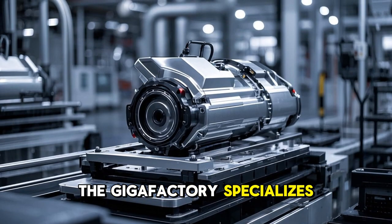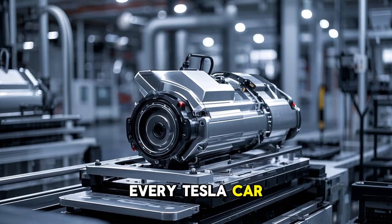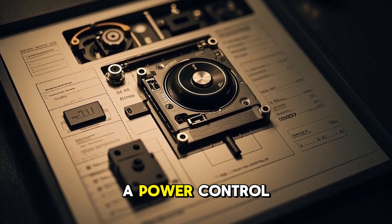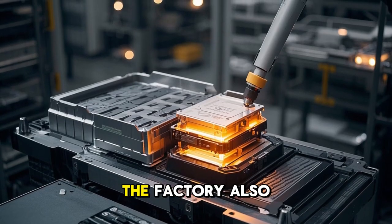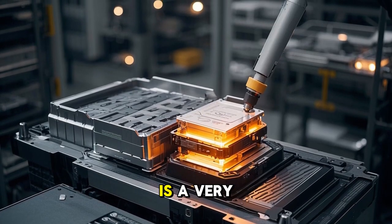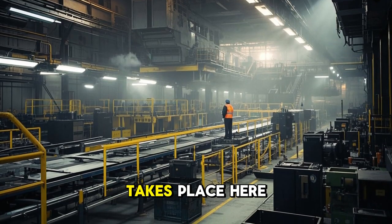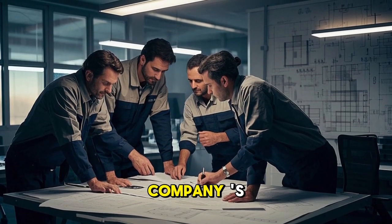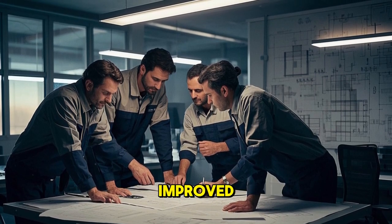The Gigafactory specializes in the production of drive units, which go into every Tesla car. These are made up of an electric motor, a transmission, and a power control unit. The factory also makes battery packs, and the Model Y structural battery pack is a very complex piece of engineering, so it's no surprise that assembly takes place here. Additionally, Gigafactory houses the company's research and development center where new ideas are born and existing products are improved.